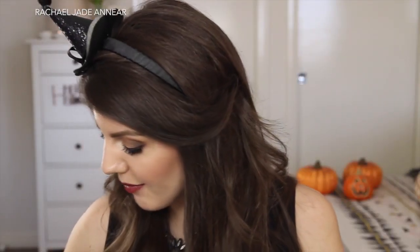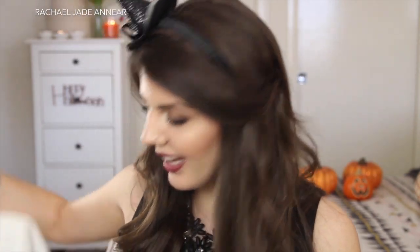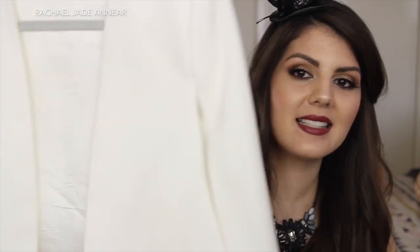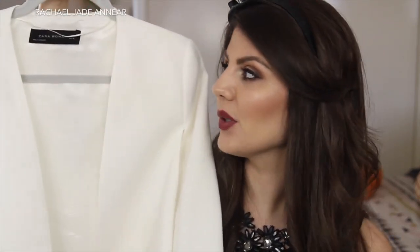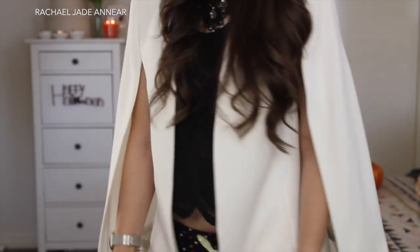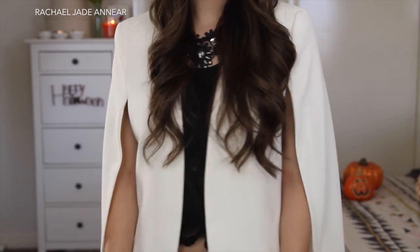My other favorite of mine is a white capelet kind of blazer. This one's from Zara, and again I'll include a shot of me wearing it so you can see it on, because it's kind of hard for me to show just here. This was me stepping out of my comfort zone a little bit. I was in Zara and I saw it on the mannequin, and I thought that would be really cool. But it wasn't super cheap.